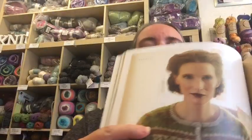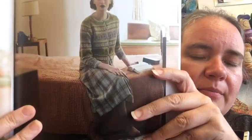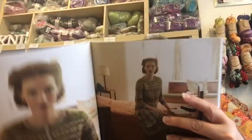Three-quarter length sleeves on that one, which I think is slightly better, but again, because there are lots of smaller design elements, I think with a bit of calculation you could probably extend the sleeves if you fancied something a little bit longer on that one.